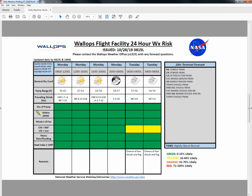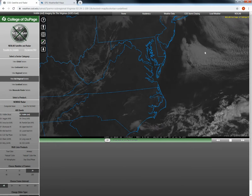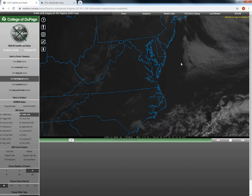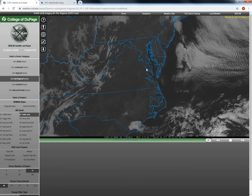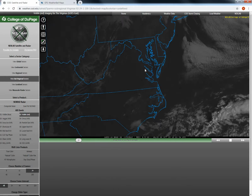Looking at our imagery this morning, visible imagery, we see the low level cloud cover around 1,500 to 2,000 feet coming in from the water. It's going to be moving towards our area, from the Atlantic Ocean, and giving us those clouds for this afternoon and evening hours.